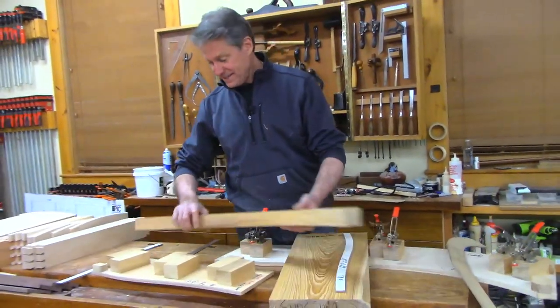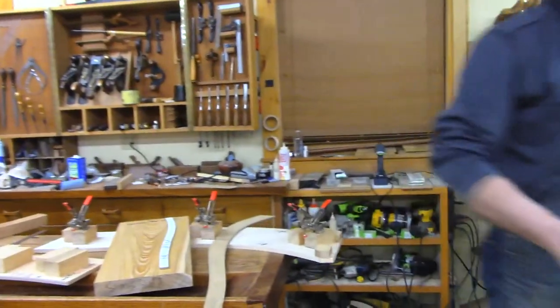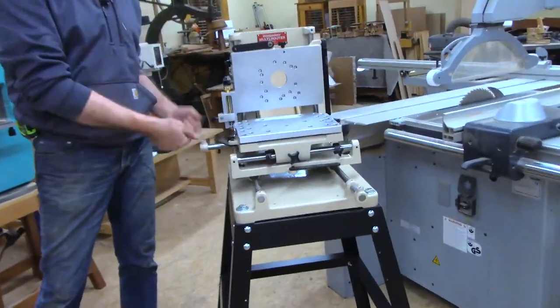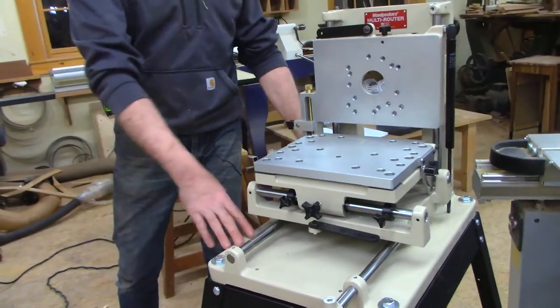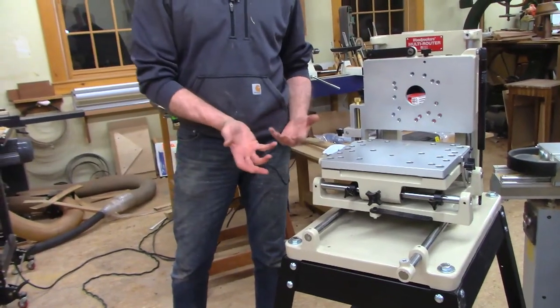Okay, I do have a few questions. Okay. Are you going to show the multi-router? It's not fully set up. Here it is right here. Give you an advance preview, but I've got to get some of the accessories on, the control arms, and the router gets in here, the hold downs. But it's an impressive machine. It's not inexpensive, but for what you get, man, it's a deal.